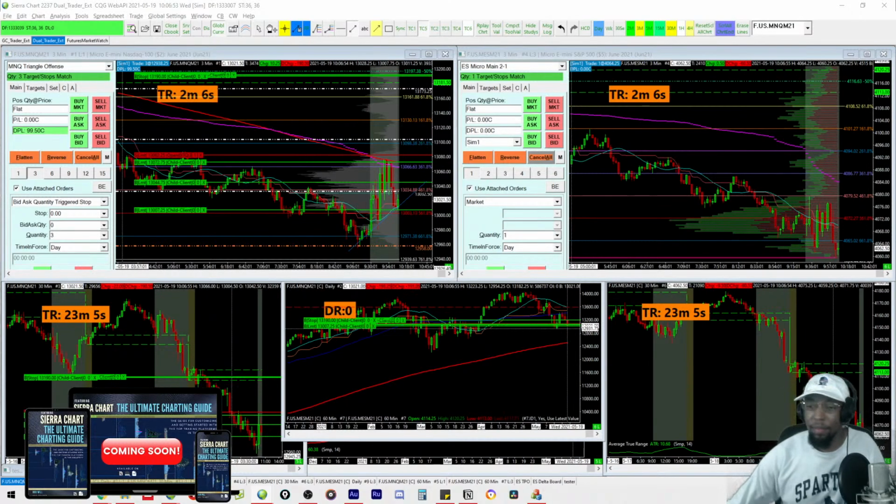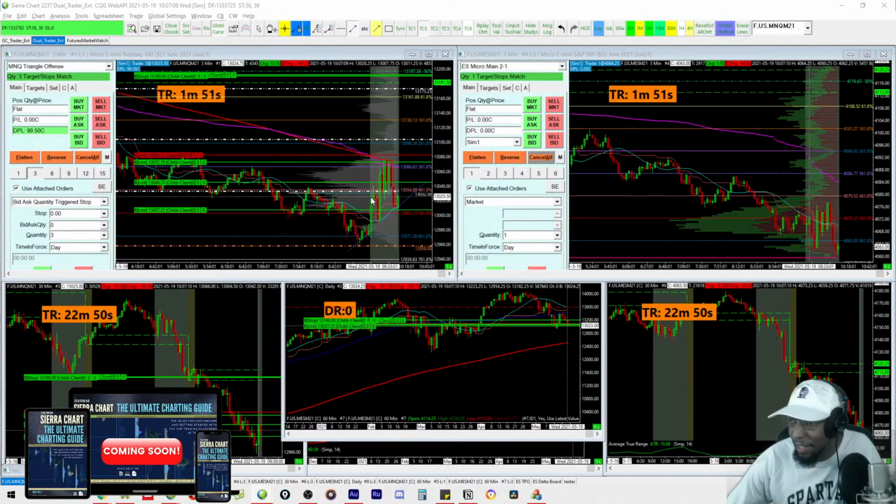Got a point of control here, as well as our balance level. Let's see what kind of response we get here, if we get any kind of response at all. And then looking into this cluster of price action, this is some structural resistance in here.